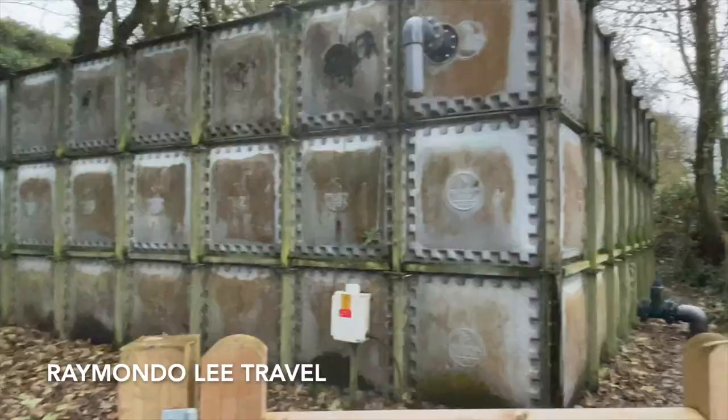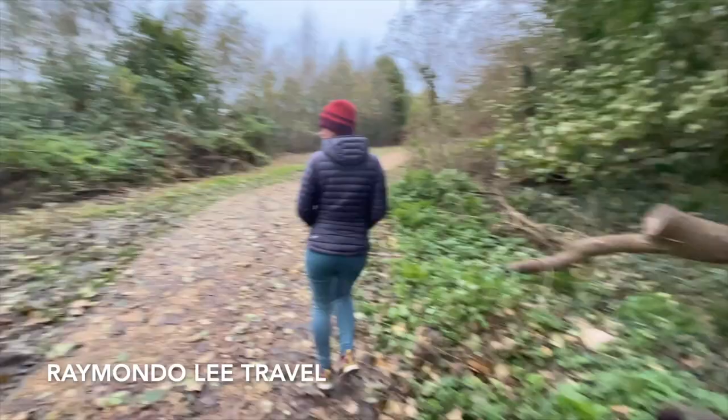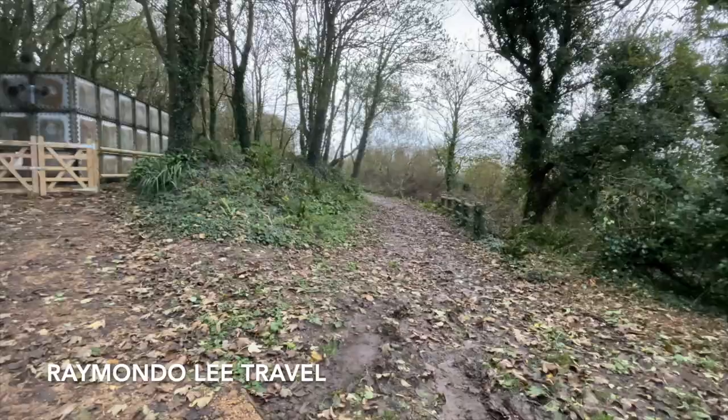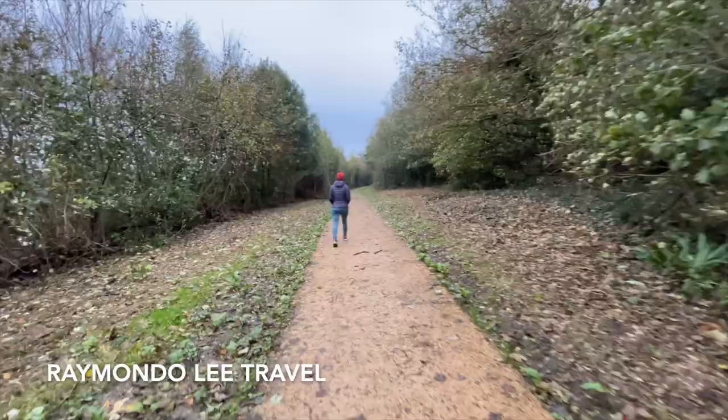So the path from earlier brings you out to the actual proper gravel path. The proper gravel path actually takes you to this, the old tank. It doesn't go any further. And you walk down there, which is obviously very squelchy. Okay, alright, so this is the path that connects to the other end of this back row.